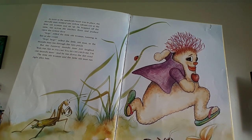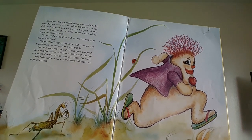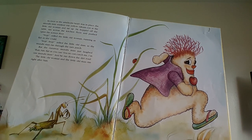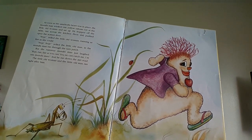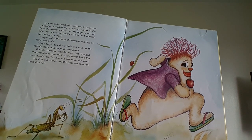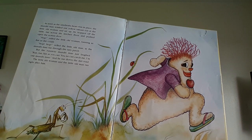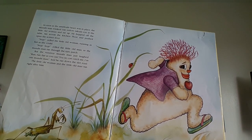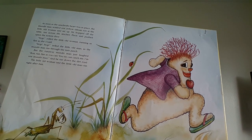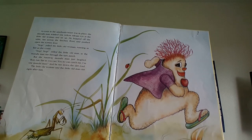"Stop!" yelled the little old woman, running as fast as she could. "Stop! Stop!" yelled the little old man as the Musubi man ran through the taro patch. But the runaway Musubi man just laughed and said, "Run, run, fast as you can. You no can catch me. I'm one Musubi man." And he ran down the dirt road. The little old woman and the little old man ran after him.